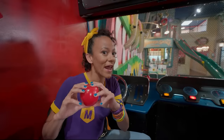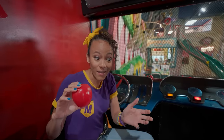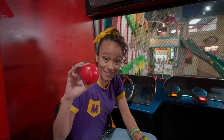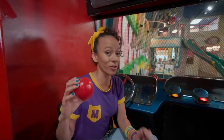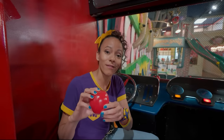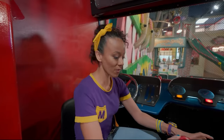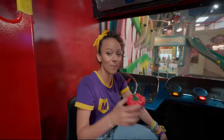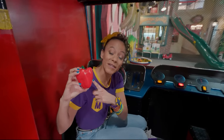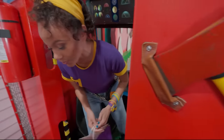Did you know that apples are in the same family as the rose plant? Yeah, same for cherries and peaches and pears. They're all in the same family. Isn't that cool? Apples are really yummy, sweet, healthy, packed with fiber. Yeah, red healthy foods are really good for your heart. And here's another one, a red pepper. Did you know that a red pepper is also a fruit because there's seeds inside? Yep, good job finding red healthy foods.